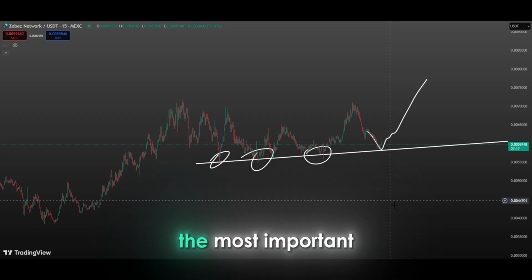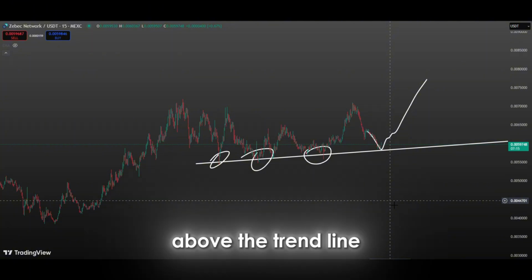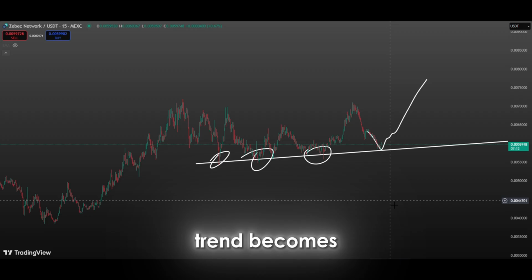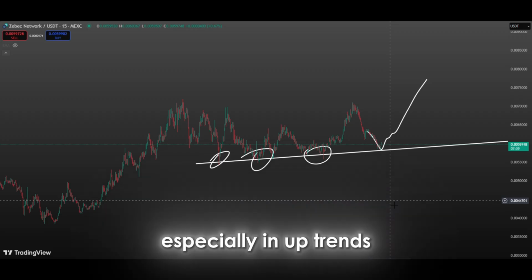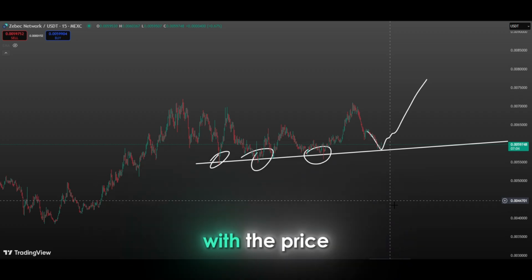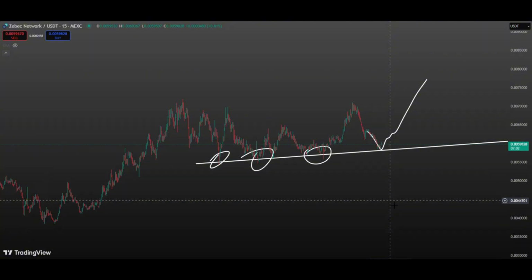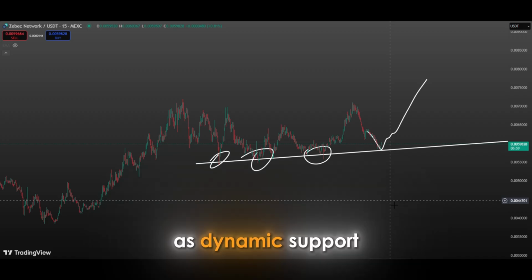At this point, the most important factor investors should watch is whether the price can stay above the trend line. The longer it holds above the trend line, the stronger the trend becomes, and the more seriously it is taken by market participants. Especially in uptrends, upward reactions after each touch of the trend line tend to result in stronger and more decisive moves. The current setup, with the price touching the trend line and then bouncing upward, strengthens this possibility.